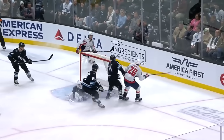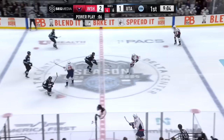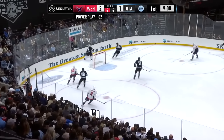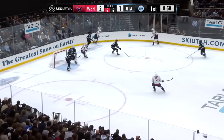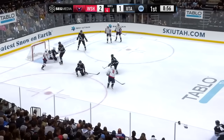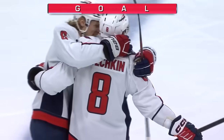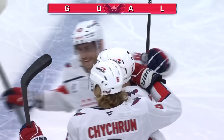Sergachev tries to make an aggressive play. I think it's a guarantee, Matty, that he's out there for the full 2 minutes every single power play. He doesn't exactly take too many hard strides. Ovechkin's got it, he shoots, he scores! 28 to the record. And it's 3-1 Washington.